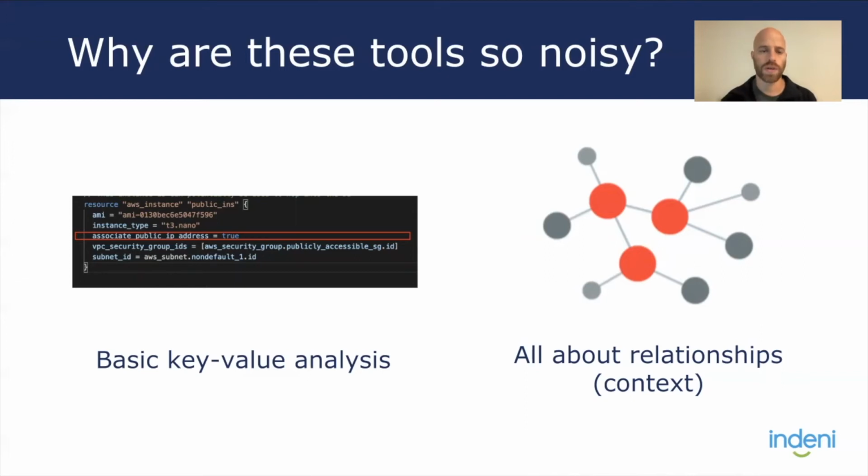The first is that most tools look at a very basic key value analysis. So in this specific case, we see an EC2 instance in AWS being spun up using Terraform. And here there is a field that says associate public IP address equals true. Now, yes, associating a public IP address with an EC2 instance may mean that it is publicly accessible. However, there are a lot of other factors involved.